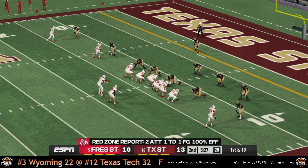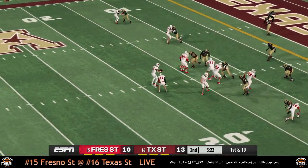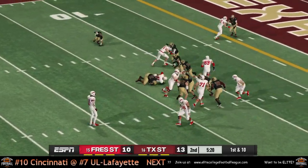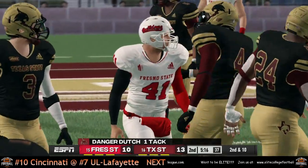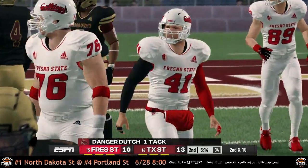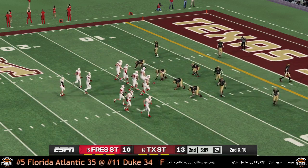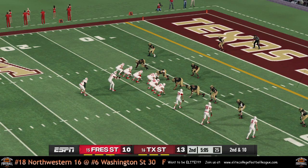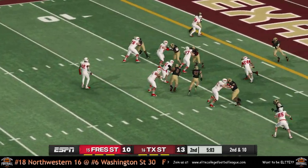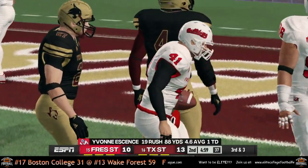Shotgun, 2 to the top, 1 to the bottom, back in the backfield. It looks like he's going to run the clock, but nope, he's going to hand the ball off. And he gets no yards. Brings up 2nd and 10. This is the 8th play of this drive. Essence with 81 yards before halftime. Let's see if he can get up to 100. There's another big run, 7 yards.